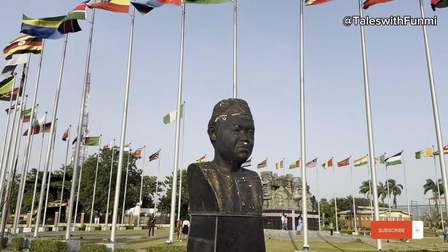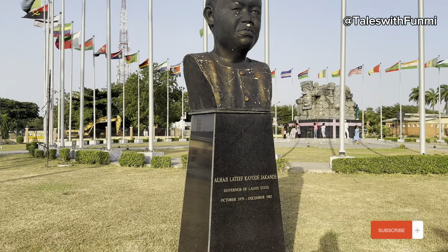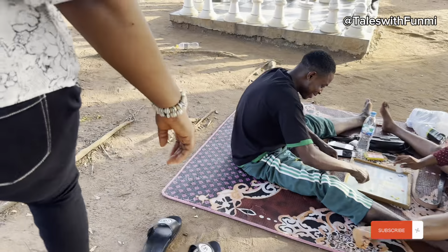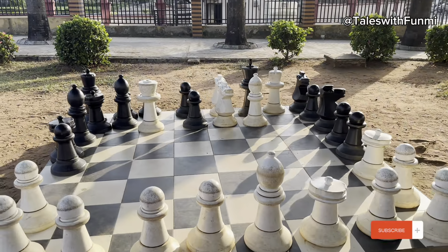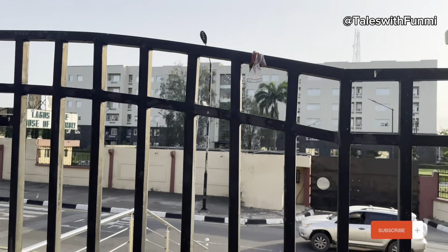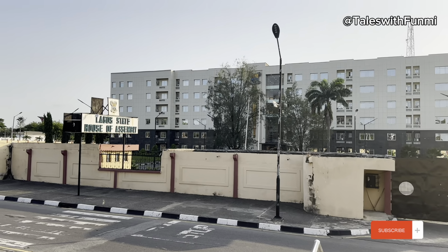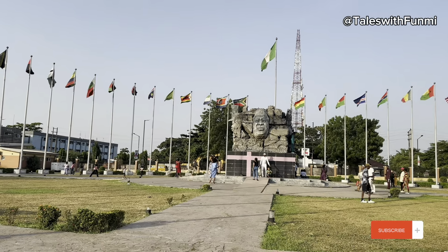Coming into the park, you're allowed to picnic, like I said earlier, bring in your food and your drinks, bring in your mats. But if you don't have any of those, you can either rent a mat to sit and enjoy the sun, or you can even go to have food and drinks. There's an area where you have stores. They sell different types of food, different types of snacks. So yeah, that's the Lagos State House of Assembly that I mentioned earlier. And you're not allowed to go in there if you're not a staff.